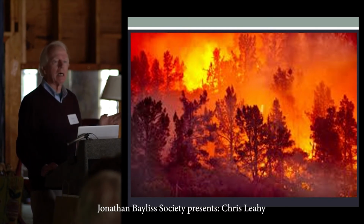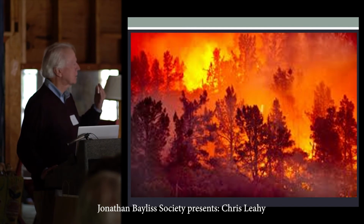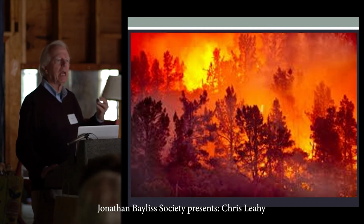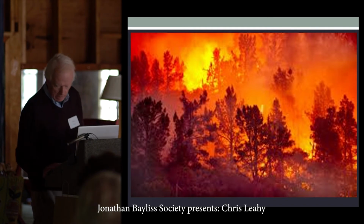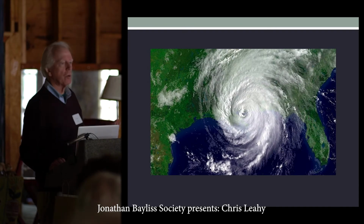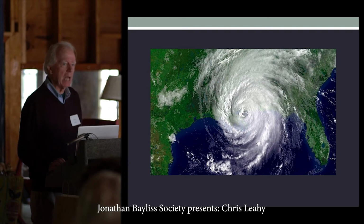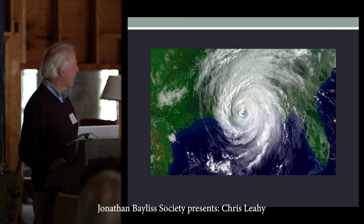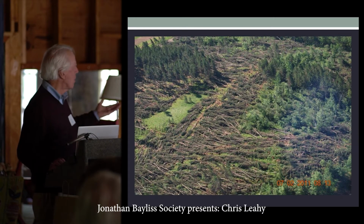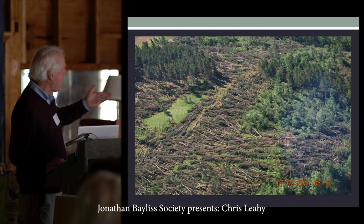So fire, before wooden habitations and fire departments and things like that, was a sort of natural management system and was responsible for creating a lot of these different habitats. And the same is true of other kinds of cataclysms, things that we are fearful of today, rightly so, things like hurricanes, great storms. This is an example of a blowdown that occurred during a major storm someplace, and you can see what happens here.